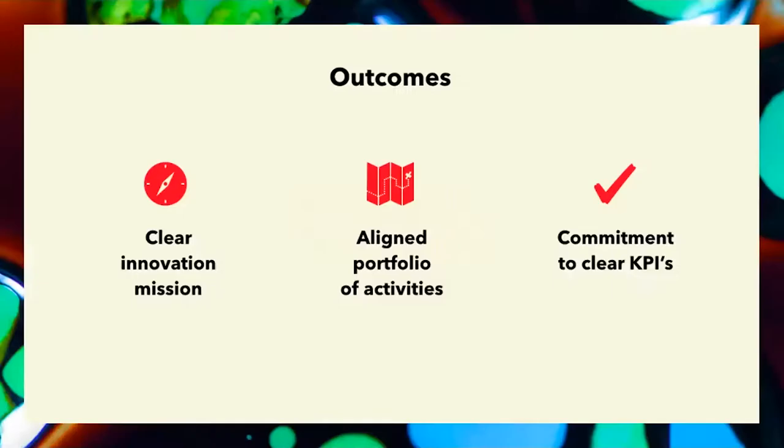So that's why we've set out some clear outcomes that we want to achieve with this innovation strategy sprint. The goal for you is to have a clear innovation mission, an aligned portfolio of innovation activities, and a clear commitment towards clear KPIs.